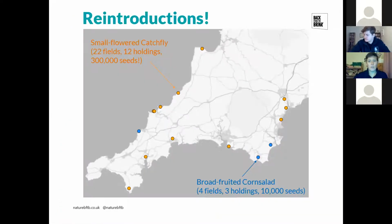So I've been involved in 3 introductions of broad-fruited cornsalad, 2 in South Devon and 1 in Cornwall, and at those sites I've sowed 10,000 seeds, so that's been pretty good. And then for small-flowered catchfly, I've actually sown 300,000 seeds, which is quite a huge number, and that's been carried out at 22 fields and 12 holdings. And as you can see from this map, it's quite a broad variety of locations where those seeds have been spread, so hopefully they'll be successful in the long term.